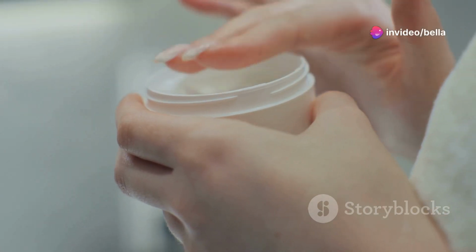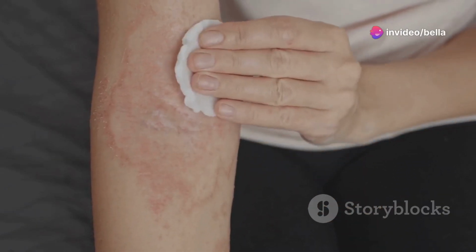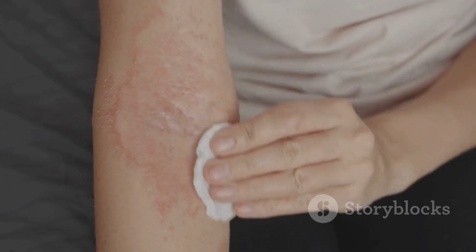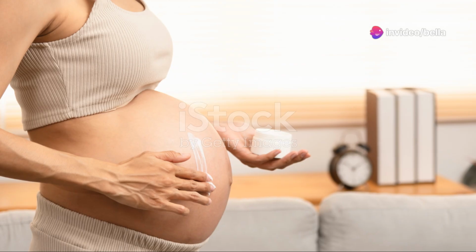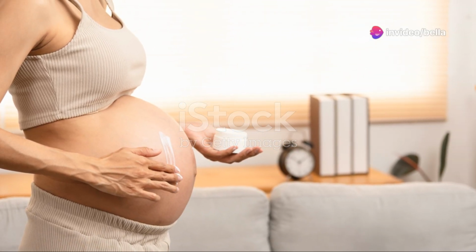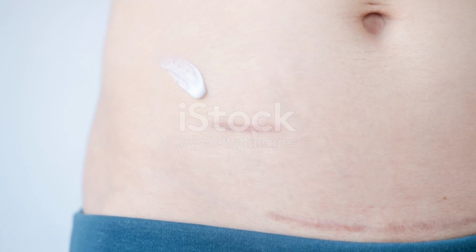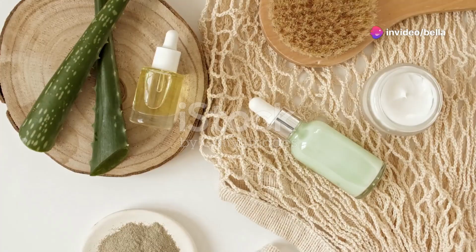But shea butter doesn't stop there. It's also rich in linoleic acid, another fatty acid that helps to soothe inflammation, reduce redness, and even out skin tone. This makes it a great ingredient for those with sensitive or irritated skin. And if you're battling scars or stretch marks, shea butter can be your new best friend. Its rich vitamin E content helps to promote cell regeneration and minimize the appearance of scars, leaving your skin smoother and more even-toned. Now, you might be wondering, Hiram, how can I incorporate shea butter into my skincare routine?